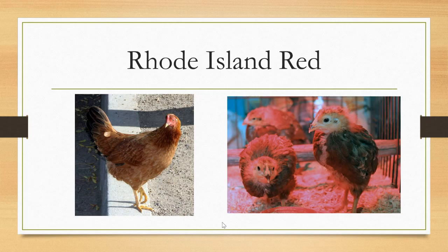Some of them do better in high temperatures. Some of them do better in cold. Some of them are more aggressive than others. You're going to want to make sure that you pay attention to that. Some of them are high egg layers. You can get anywhere from 250 to 300 eggs per year out of one chicken. And just in case you're wondering, a layer will usually produce anywhere from about 15 to 18 months of good egg production.